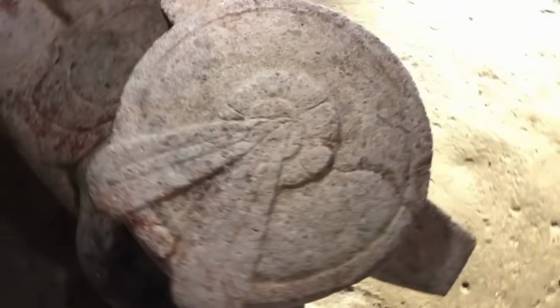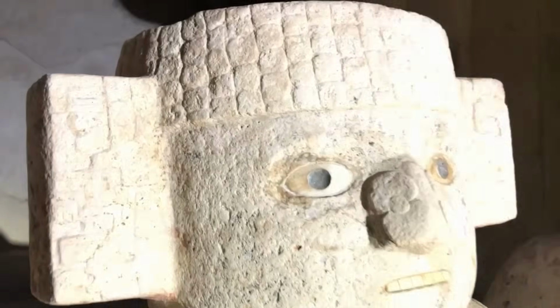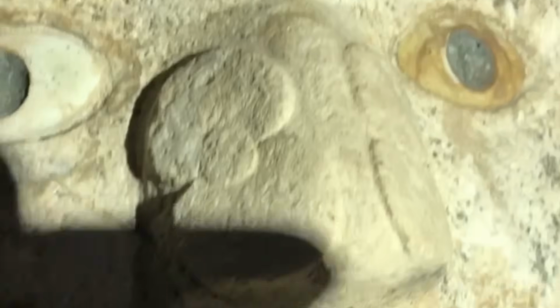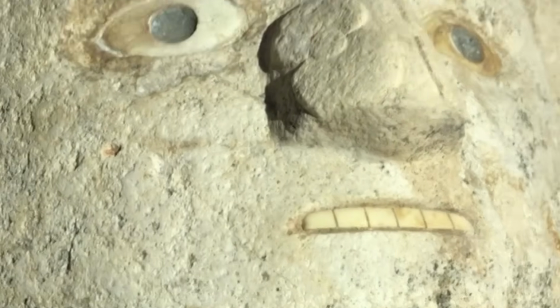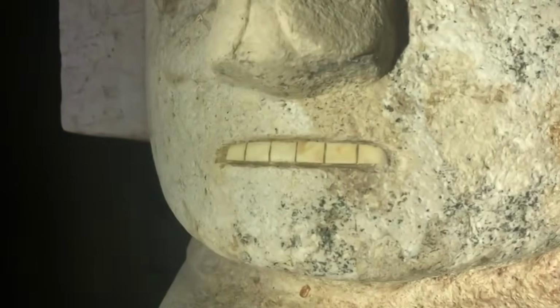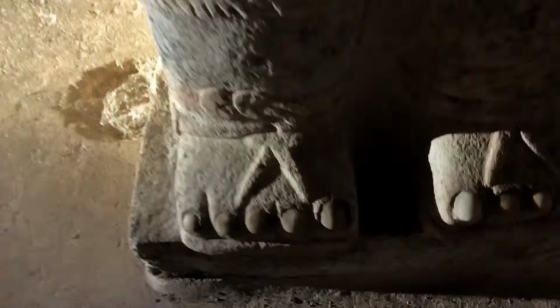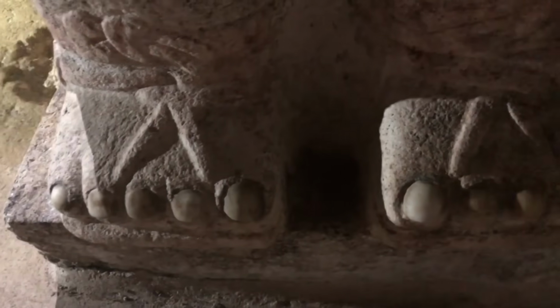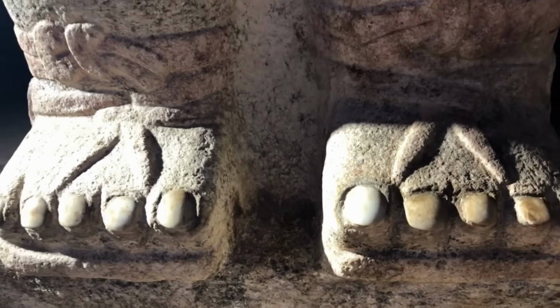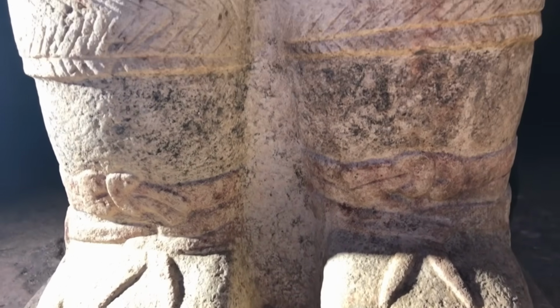His head is detailed. Pierced nose, inlaid eyes, open mouth with remarkable teeth still set. The knot behind his head, the headdress, the loops, every element carved with intention. Even his feet, bound with cords, toes hyper-realistic, nails inlaid. This isn't just a sculpture, it's a vessel, a conduit, a witness.